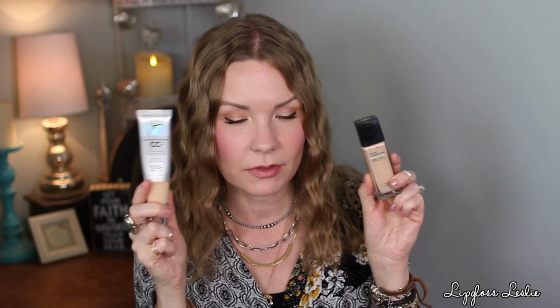So I went back to this combo. I've done this many times before. I love this combo together, and I kind of forgot how much I love it. This is the Maybelline Fit Me Matte and Poreless, Normal to Oily, and I have it in Natural Ivory 112, and then the It Cosmetics CC Cream, and I wear this in Fair. So I love this combo.